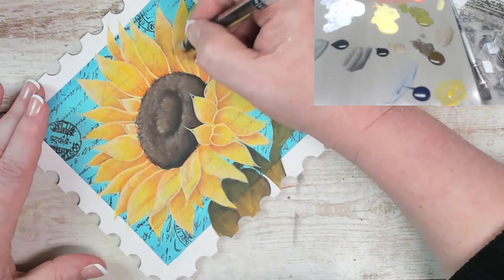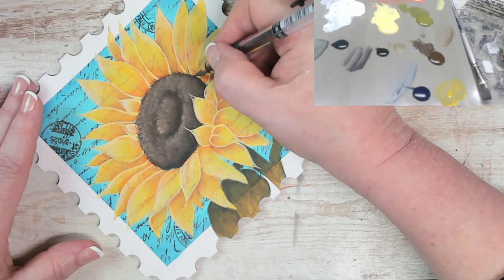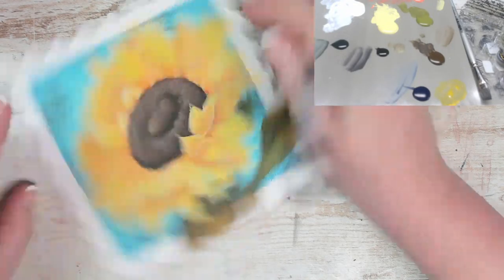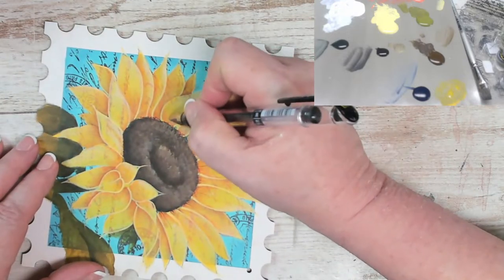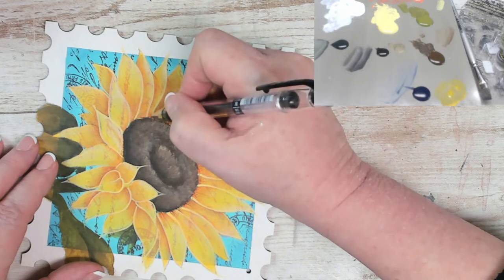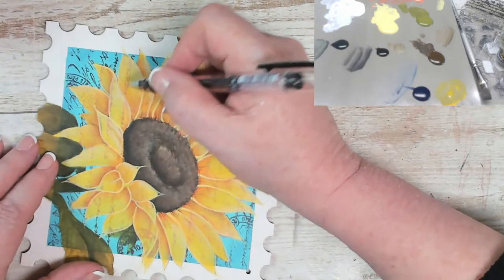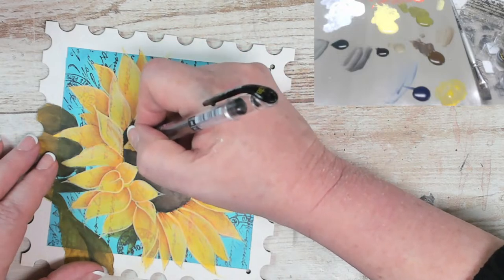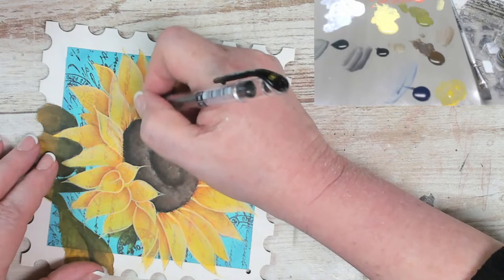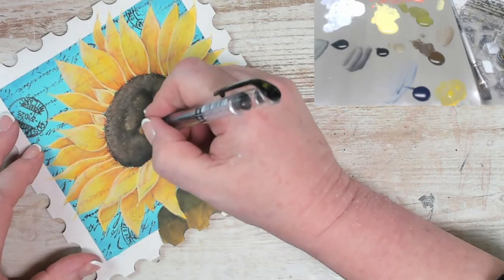So, I like the gel pen. I just like how it adds a little extra. Because, you know, I'm all about a little extra. Just helps define the center of this a little bit. Makes things a little more interesting. You can do this with a liner brush if you prefer. I like doing it with my gel pen. So, there we go. We've got a little bit of detail in.